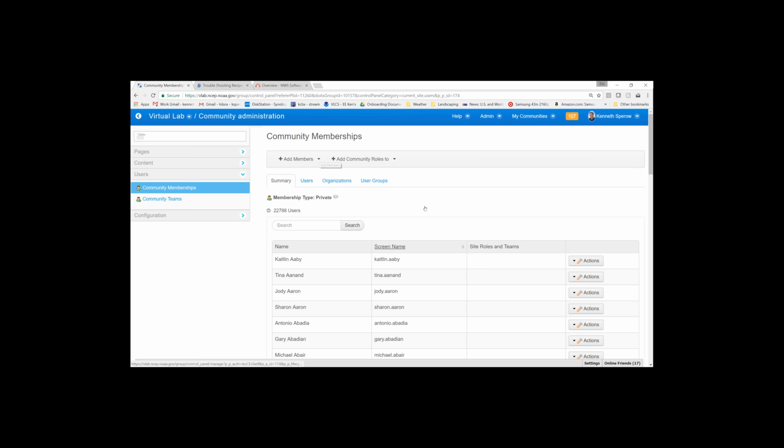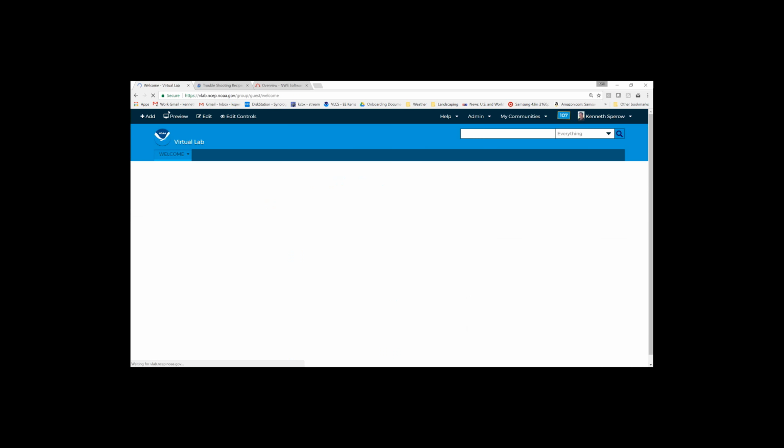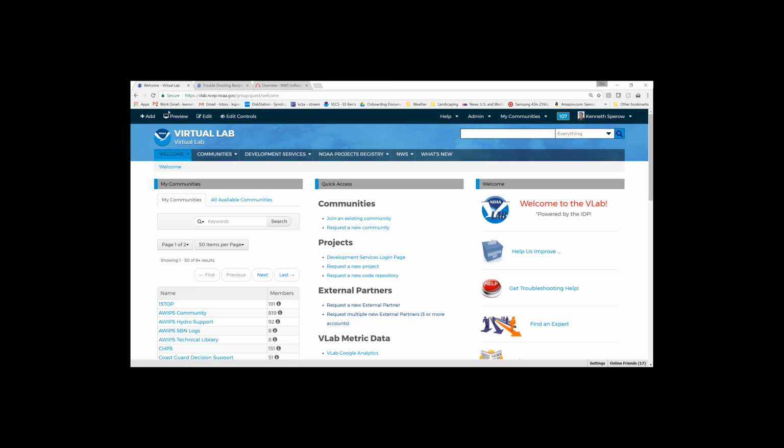And so that streamlines the process. So that's a nice new feature. Okay, so after that, there's also something that was rolled out several months ago. It was in direct response to external partners within VLab. I think everyone knows that you can request external partners, so that if you're collaborating with the university or other government agency, you're able to get them an account so that they can collaborate within your community. And you would do that through here as a NOAA member.